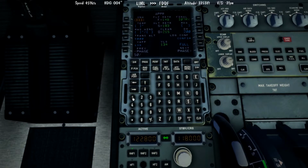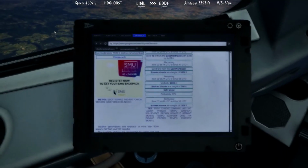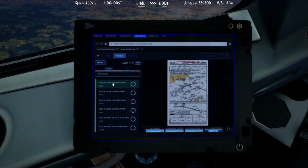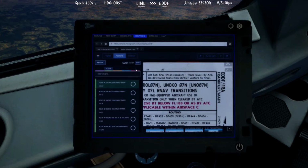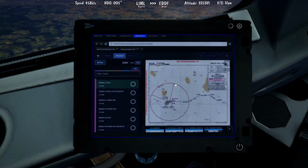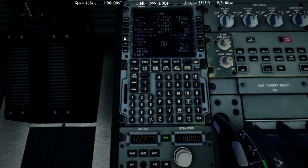Magnitude and winds: 050 at 16 knots. Temperature -3. QNH 0997. And transition flight level. Okay, it's by ATC, so we just take the transition altitude plus 1000 feet. Transition altitude is 5000, so we just set 6000 for transition level. Or flight level 60 actually.